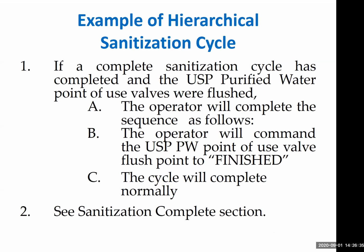So here's an example of the hierarchical steps. We're talking about a sanitization cycle. Number 1, if a complete sanitization cycle has completed and the USP purified water point of use valves were flushed, then A, the operator will complete the following sequence. B, the operator will command the USP point of use valve flush point to finished, the cycle will complete normally. And then number 2, C, sanitization completes section.